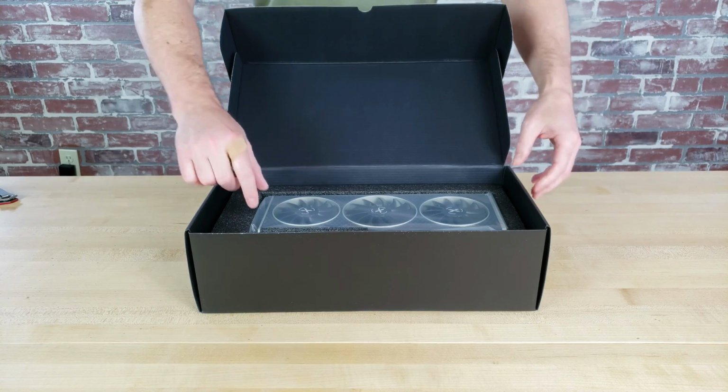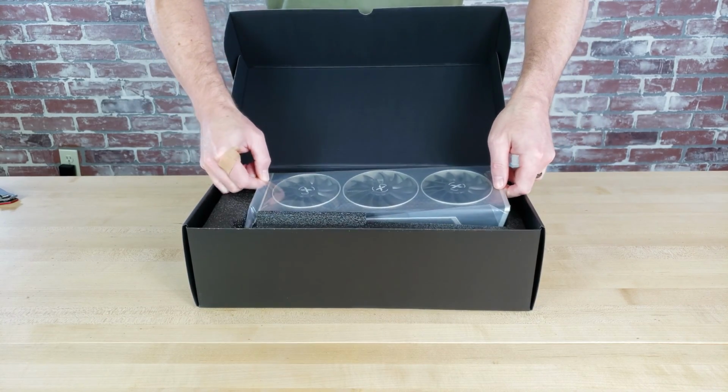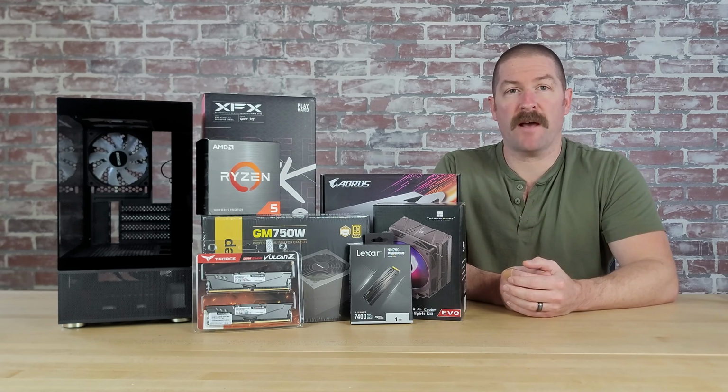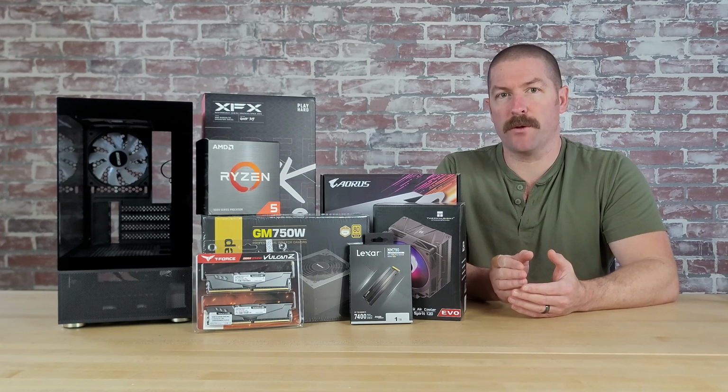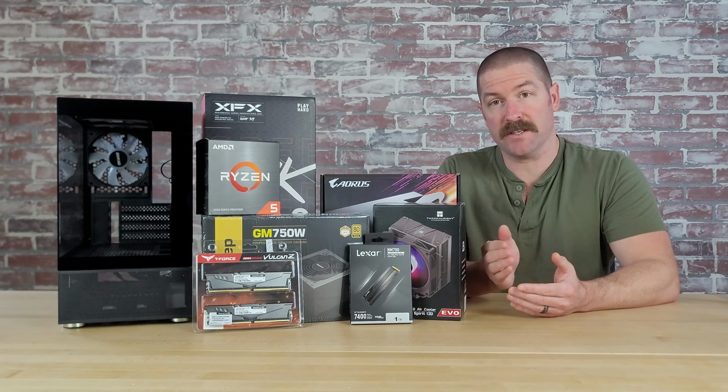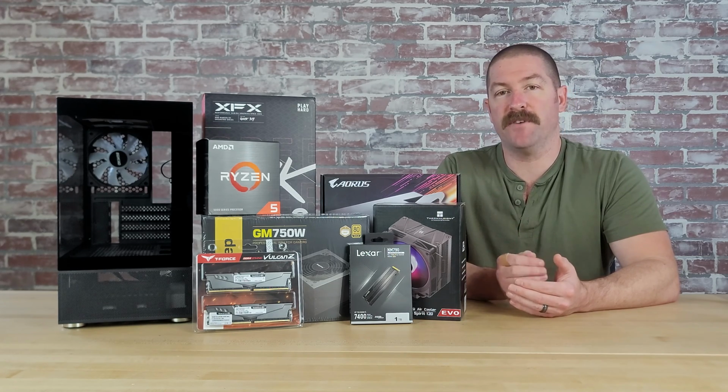Now I'll get to what GPU I used in this build in just a second, but first let's go over my motherboard choice. Since I was building on the AM4 platform, I really wanted to make sure that I chose a motherboard that had a solid power design so that I had the option to upgrade the 5600X to a Ryzen 7 5800X 3D down the road.